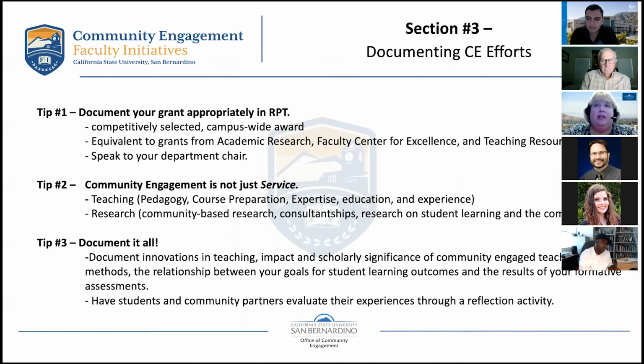I would also ask you to consider your community work, not just in the service category, but in all three areas of the RPT process. If you're doing service learning, you should definitely talk about using an innovative instructional strategy with your students. It's a high impact practice. If you're doing research in the community, it should go into the research category. Not only did you receive funding, but you also are working on this community-based research, if you're including students in that process, all of those things will be important to note.